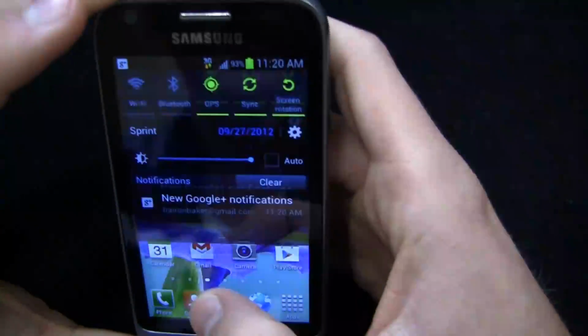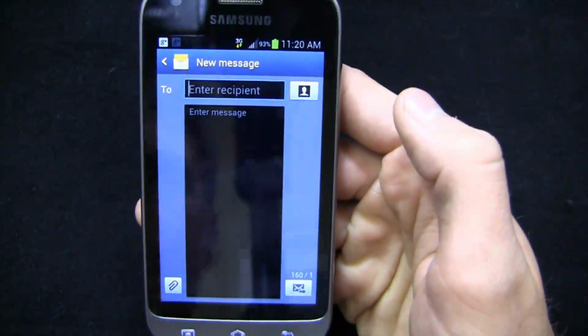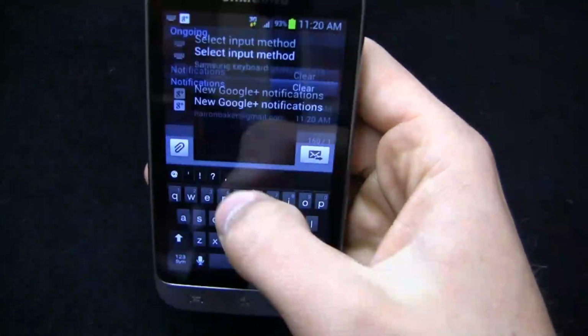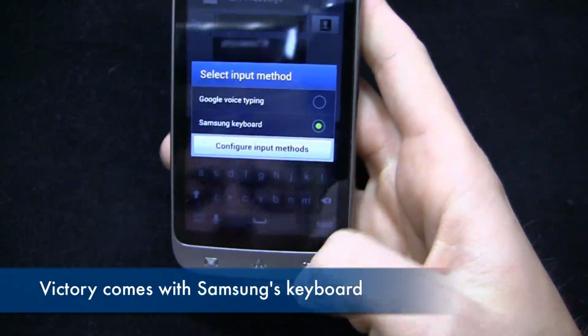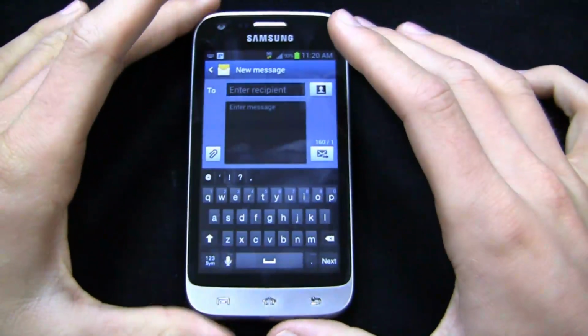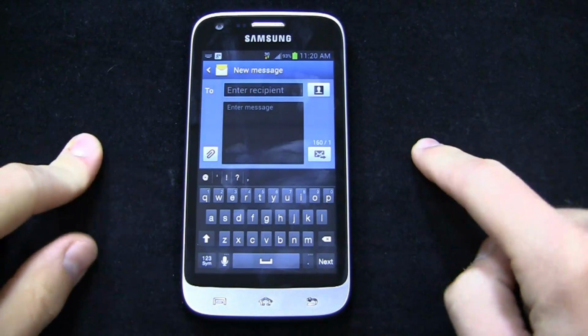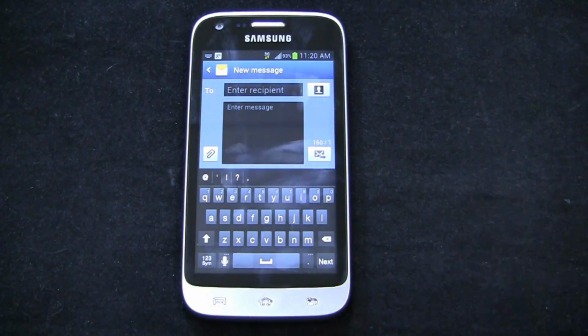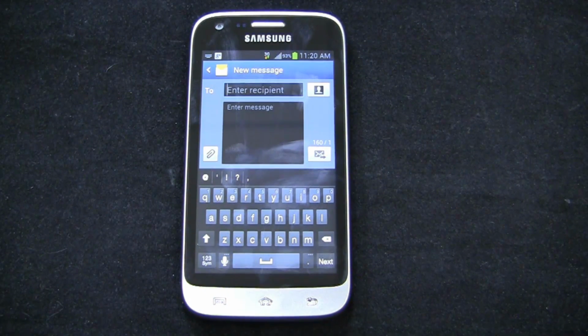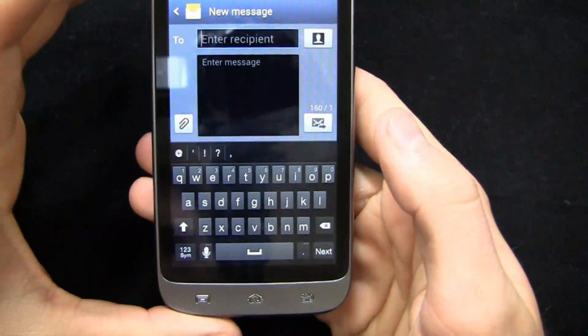Speaking of, I have some new Google Plus notifications on my Heron Baker account. Let's take a look at messaging here out of the gate. I'm pulling up messaging. And then you've got the typical Samsung TouchWiz keyboard here. You've got Samsung's keypad, you have Google Voice typing out of the gate, and of course you can download additional keyboards from Google Play. There are two that I like in particular. There's an Ice Cream Sandwich keyboard, and there's a Jelly Bean keyboard. Both are fantastic. I probably would give a slight edge to the Jelly Bean keyboard just because it's a little bit faster and it's a little bit more up to date. But that one's free, and then there's a free version of the Ice Cream Sandwich keyboard as well.